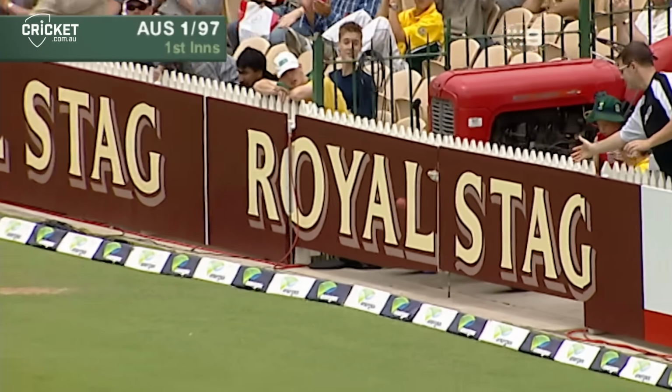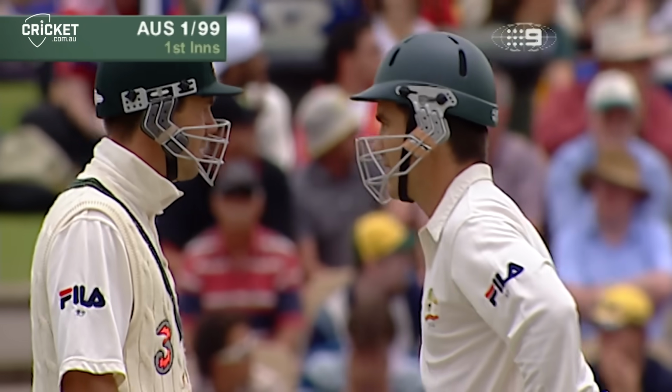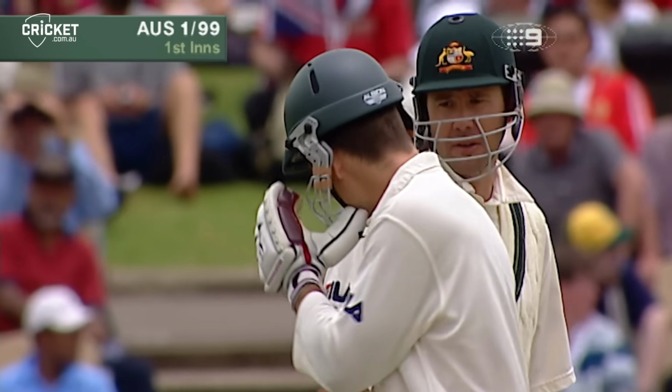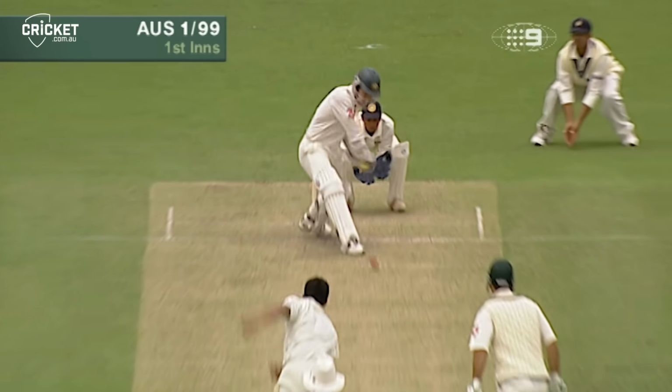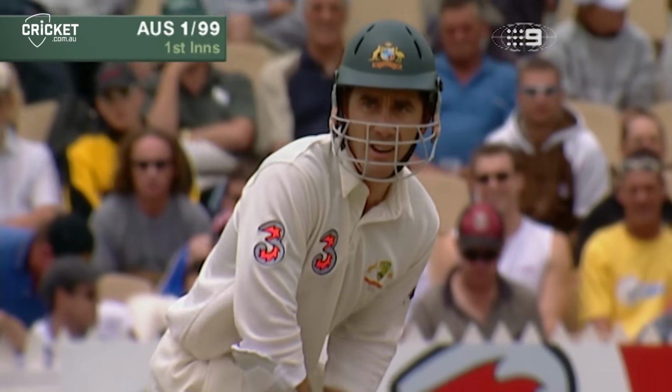This time it's Langer's turn to use these short square boundaries and also to use the opening of the face just to ease it through point. It's the problem Kumble has. He's very quick through the air, Anil Kumble, and if he's not straight, you can use the pace of the ball when you're driving it. Now, Langer's much happier driving square of the wicket, which is why he's hit that so well.